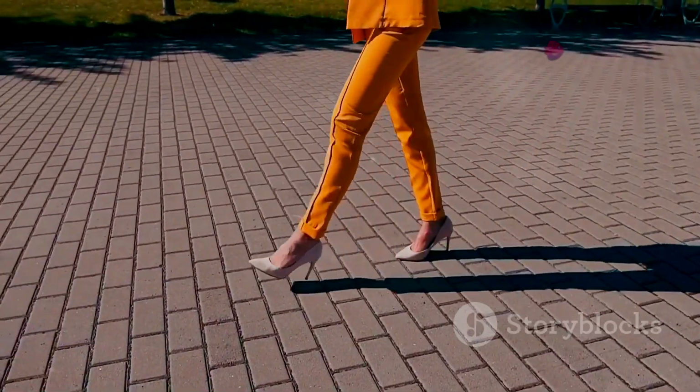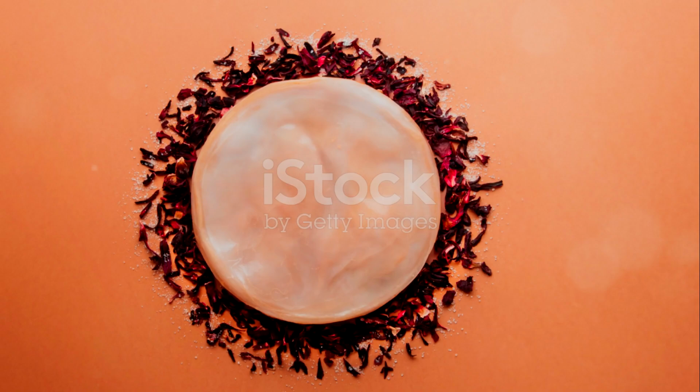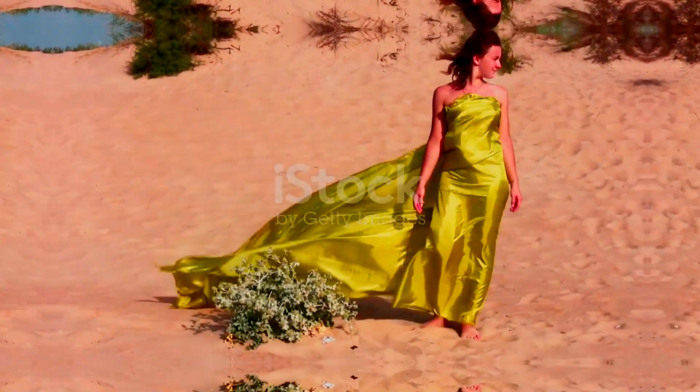Don't be afraid to embrace butter yellow for your bottom half either. A pair of well-tailored butter yellow trousers can look incredibly chic. Pair them with a crisp white button-down shirt for a timeless ensemble. You'll look put together and forward-thinking.